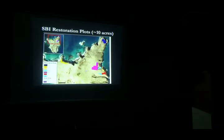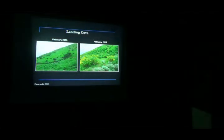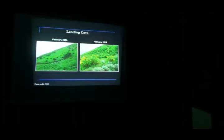So we have multiple restoration sites. This is the Landing Cove area, so our base of operations is out of that area. That's where our permanent nursery is. And here are some shots of Landing Cove. For those of you who have been out lately, it has transformed quite a bit in the areas where we've been working.